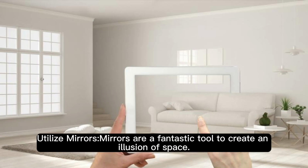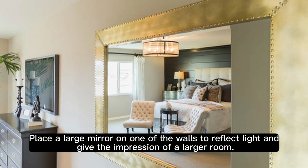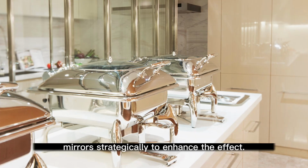Utilize mirrors. Mirrors are a fantastic tool to create an illusion of space. Place a large mirror on one of the walls to reflect light and give the impression of a larger room. In fact, you can also use mirrored furniture or decorative mirrors strategically to enhance the effect.